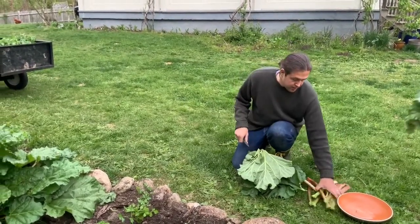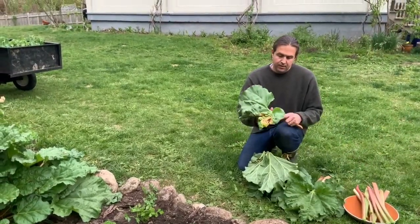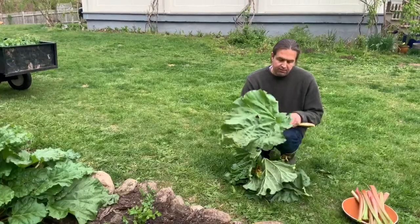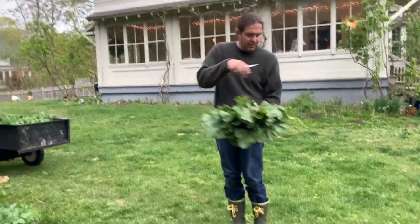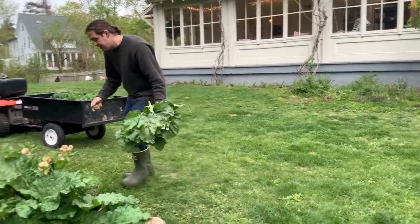It looks like celery or something, but it really tastes very different from that. Most of the treatments of rhubarb are sort of like a fruit, but there are some savory treatments of rhubarb too, in some different cuisines around the world. I think that looks pretty good. I might get one or two more stalks.